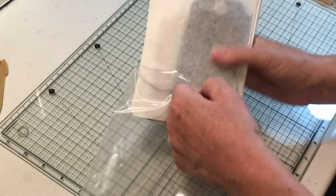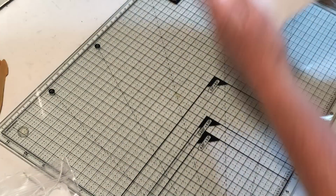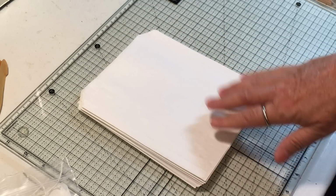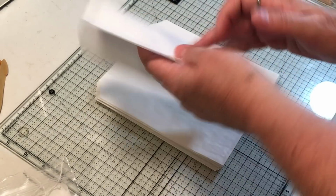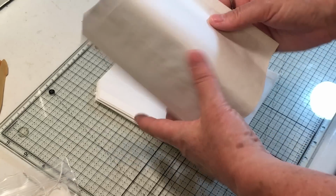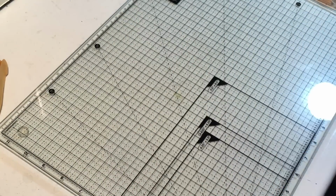And then it looks like this is a stack. Once again, it's an interesting size though. I've never had that size of glassine bag, and kind of fun because I think you could put that in the signature and put a tag in that. So that'd be fun. Okay, so that's the bags.